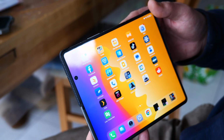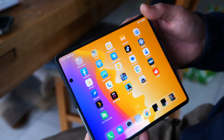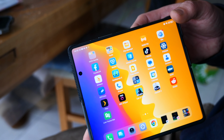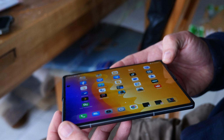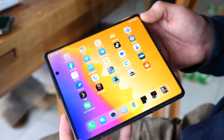The laminate layer that protects the screen, however, is very reflective, as I said, so usage in bright sunlight is quite tricky. But also, if you happen to catch any kind of reflection in the screen, you will notice a distortion in the reflection, but not on the display image itself, which can be a bit weird. You can also feel the hinged part of the display if you run your finger over it.